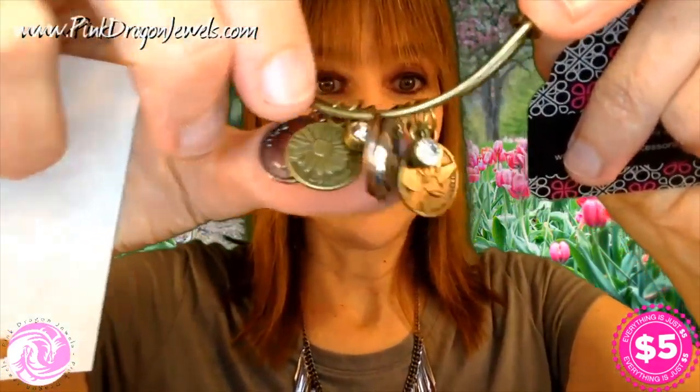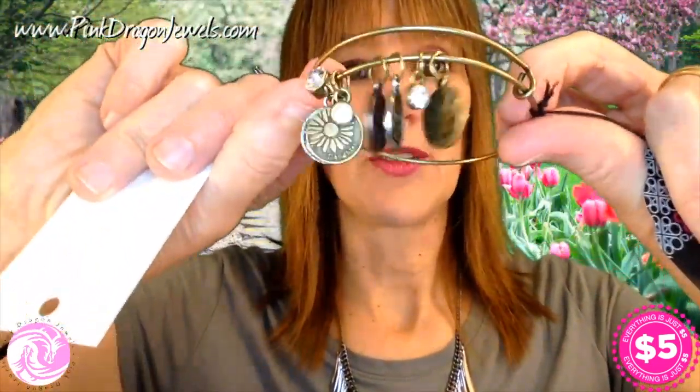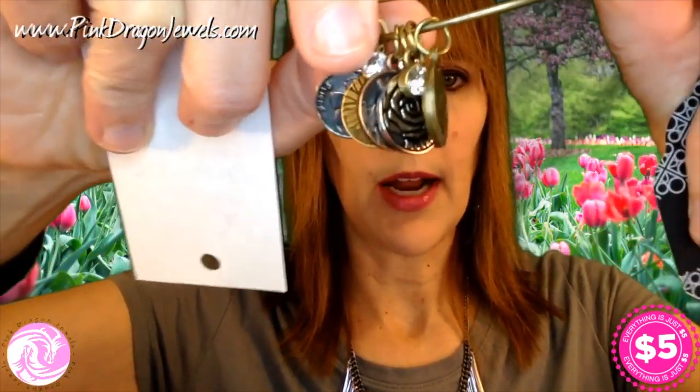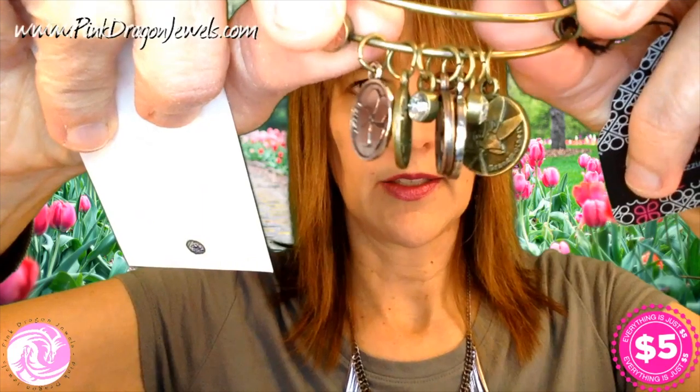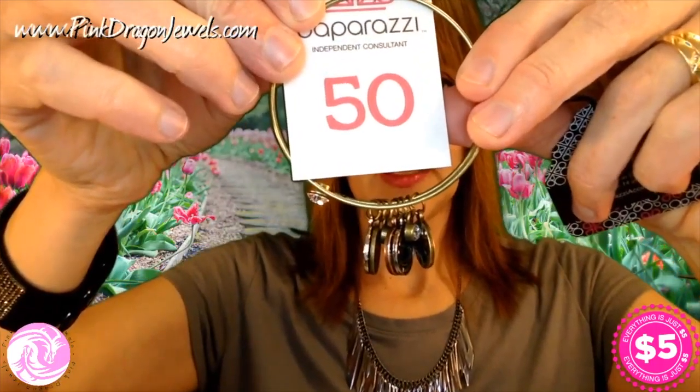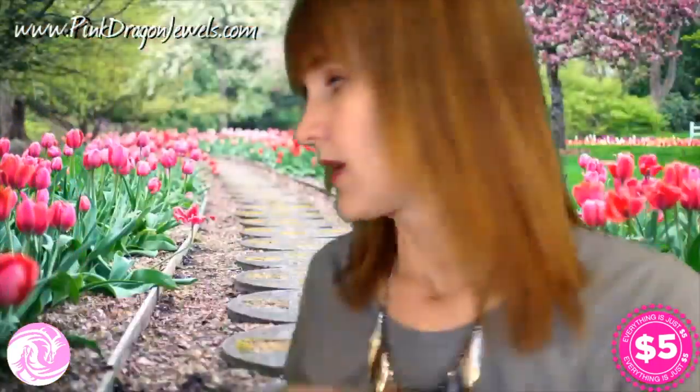Now, I have one of these, and even though I'm not a grandmother yet, I still wear it anyway because someday I will be a grandmother, right? This is a great piece, you guys, and it's brass, and then these charms are mixed metal. So we have brass, copper, and silver. And then we have some little white rhinestones. I have several of these, so you guys can claim these away. Number 50 for that one.